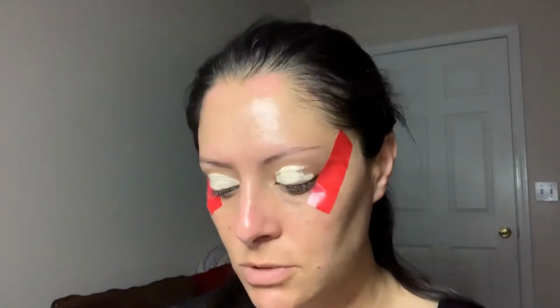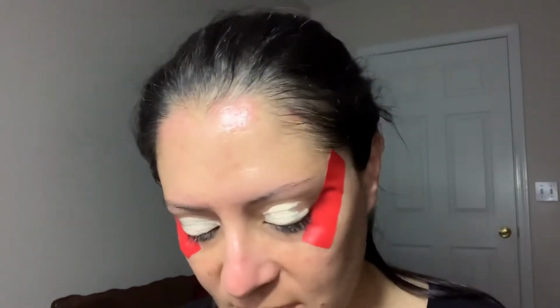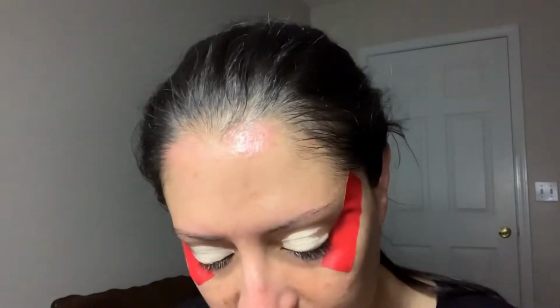Hello guys, so today I am going to be working on a color story with a deep turquoise and sunset pinks and purples. Probably something you've seen me do before, but not dedicated to a color story.